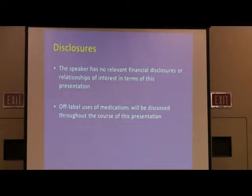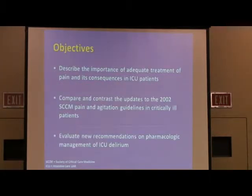I know, the nerd in me, financial disclosures or relationships of interest in terms of this presentation: I will be discussing some off-label uses of medications that are used in critical care, like most medications that are used in the ICU. I'll start by describing the importance of adequate treatment of pain and its consequences in ICU patients.